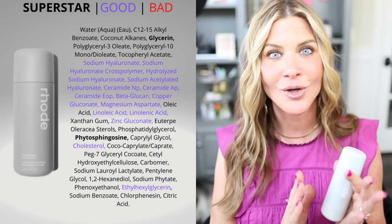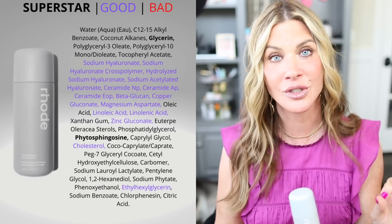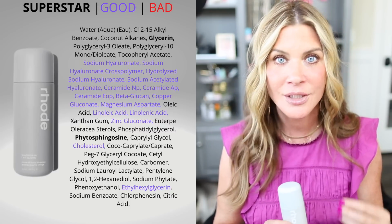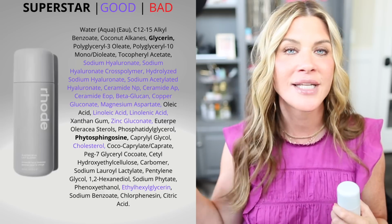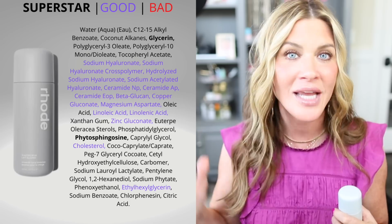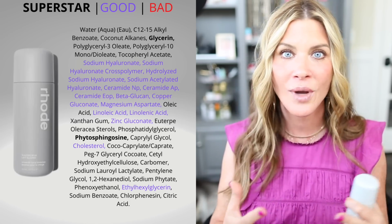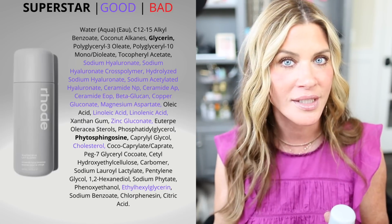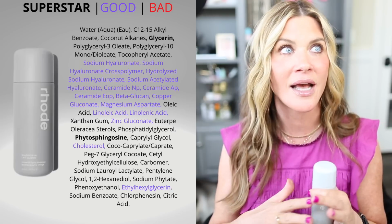This does also have beta-glucan in it. I've been talking about beta-glucan for years on this channel and also over on Instagram because I think it's one of the best humectants out there. Now, it is going to soothe the skin. It's fantastic if you have eczema, if you have psoriasis, if you have really dry skin, if you have itchy skin. Beta-glucan is just fantastic, and it is also a humectant. So it soothes and it hydrates the skin and it softens the skin. Definitely one of my top 10 ingredient choices, like of my favorites.